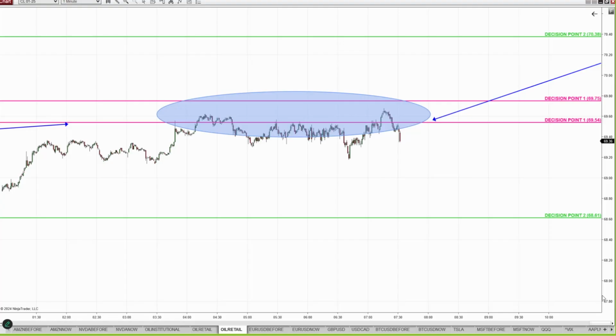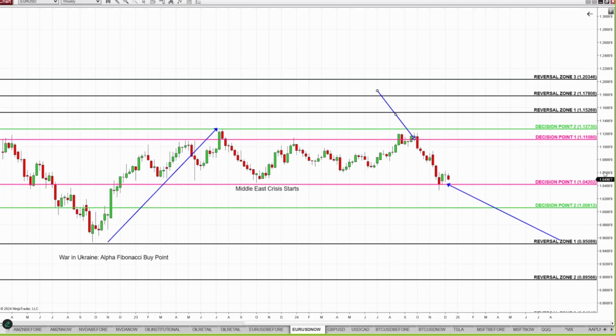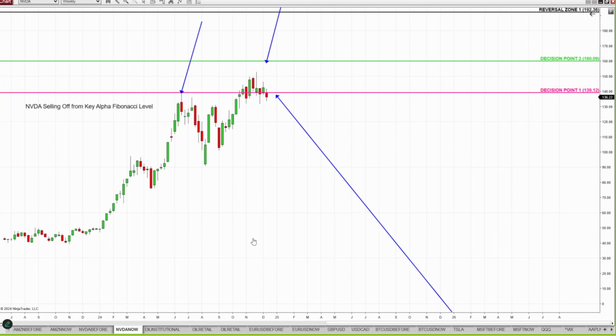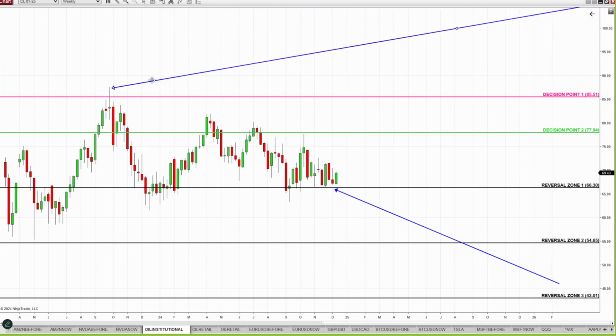You also witnessed identical level this morning on euro. You remember forever, it's all the same. When you trade one, you can trade them all with Alpha Fibonacci system. On euro, this level was at 111. On Nvidia, this level now at 140, where Nvidia sold off from. On oil, this level at key institutional chart at 85. When you trade one, you can trade them all.